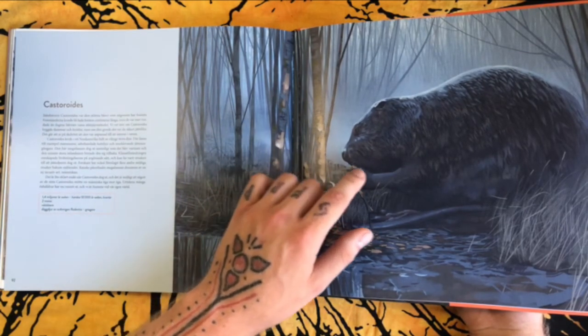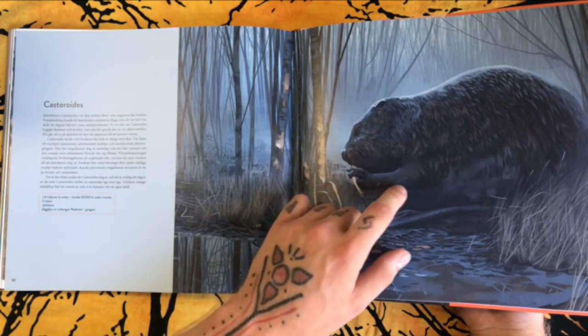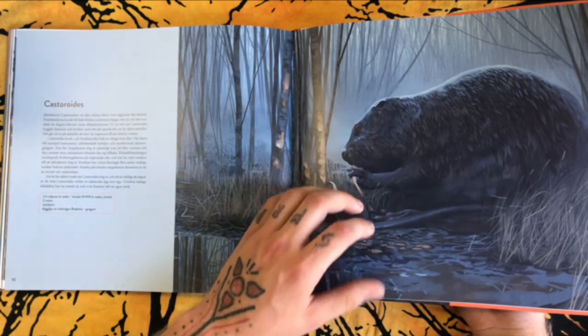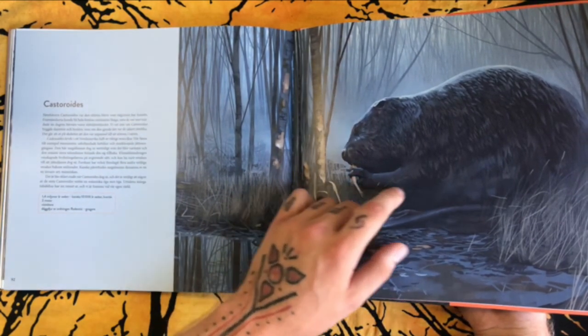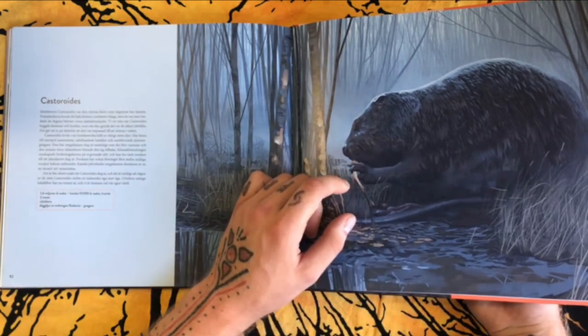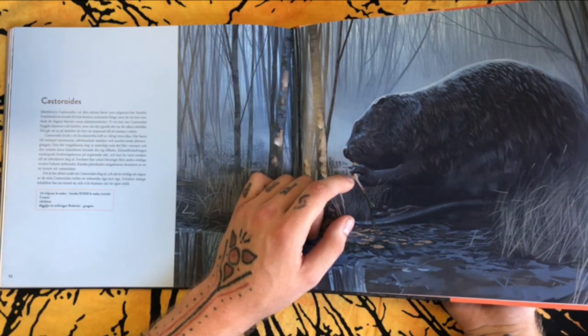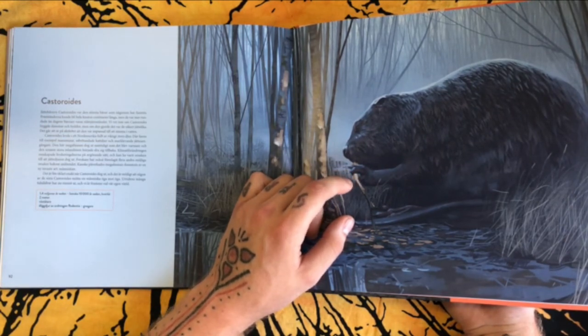And he was even suited to life in water, like modern beavers. We're not sure if they built dams. Can't really know that, but if they did, they would probably be enormous too.